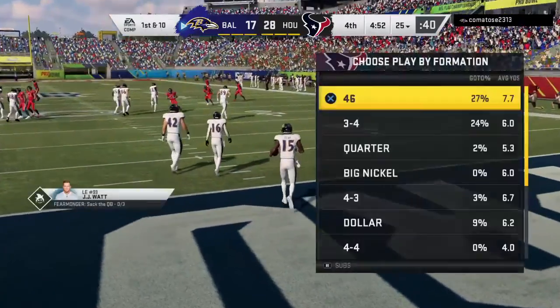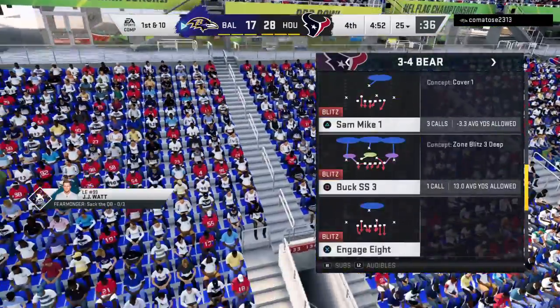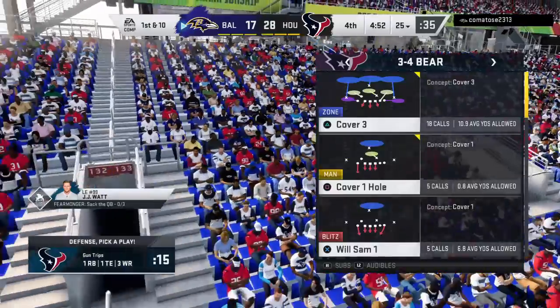Fair catch. Made it 25 yards. Let's go, boys. Let's go. The Ravens take over first and 10 at their own 25-yard line.